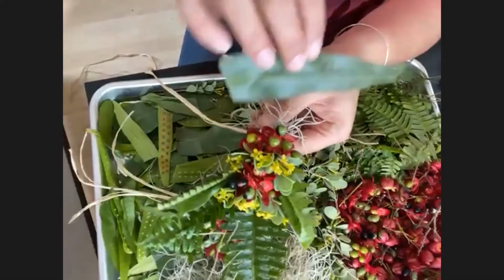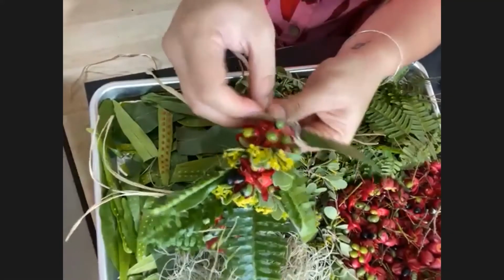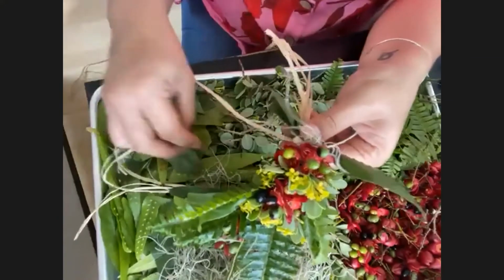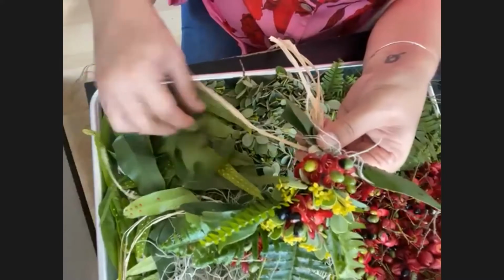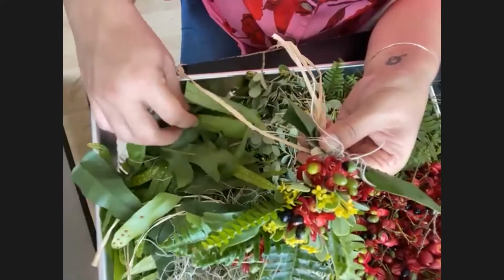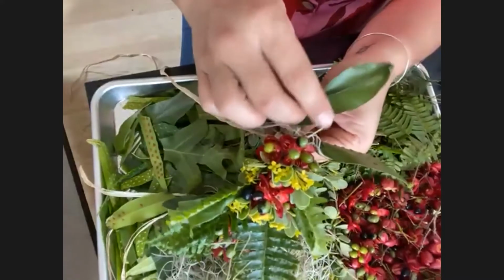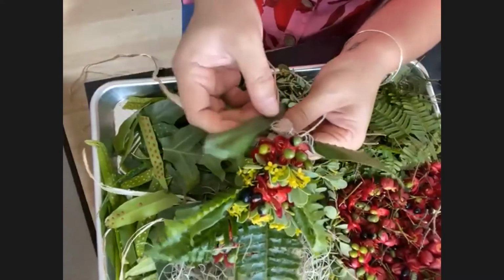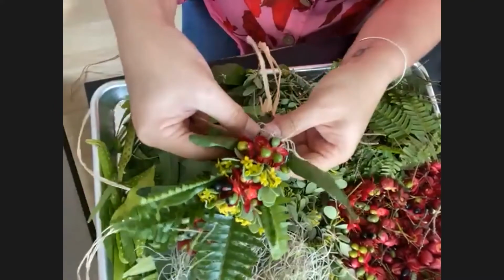So I'm going to do again my leaf. I roll it every time. Roll my lauae. And if you haven't used lauae, it's a very common leaf. It's a very common fern, and it smells really nice. It has a scent similar to maile. So if you want something that's scented, try the lauae fern.